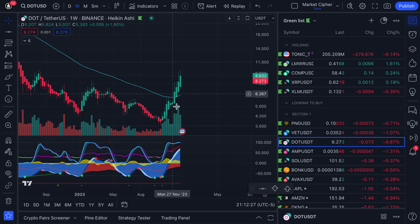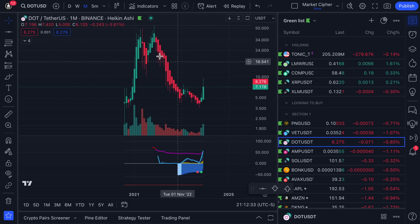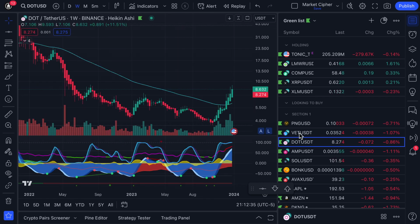Polkadot, same thing here. Okay, just starting the big move. Again, just starting the big move here. Big old breakout candle there. This is a beautiful one here.